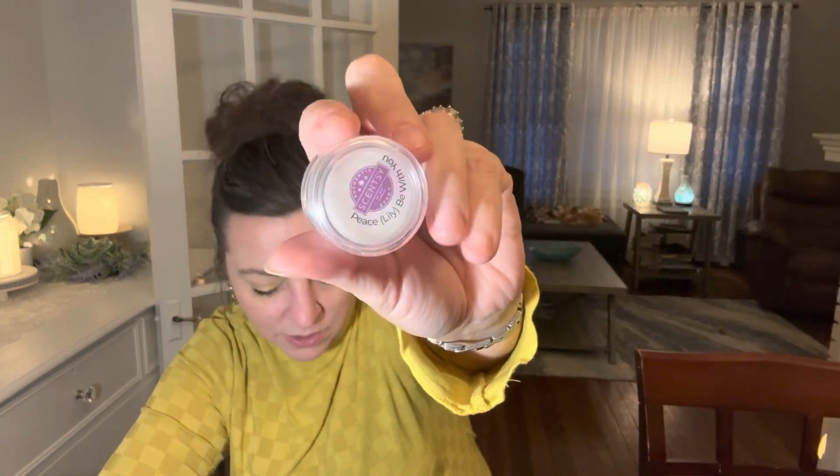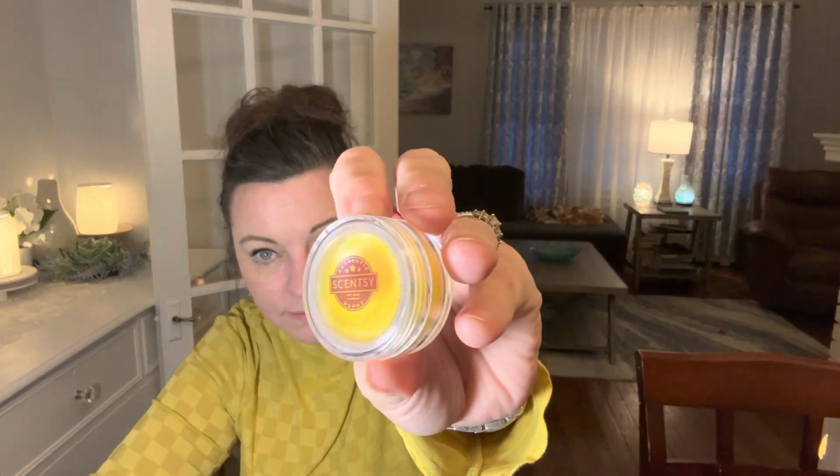Then we have Peace Lily Be With You. It's a new scent. It's Peace Lily, white Peace Lily, green apple, harmonized with watery greens and a touch of vanilla. So I'm excited about that one. And Silken Rays. This one is Feel the Sunshine, bright mandarin, orange flower, bask in ocean air. Can't wait to smell that later. That's a new release. And then we have the fresh category.